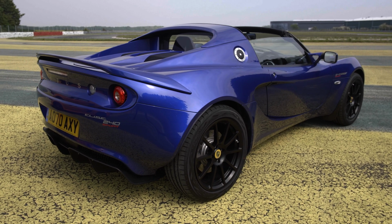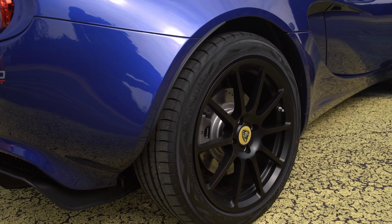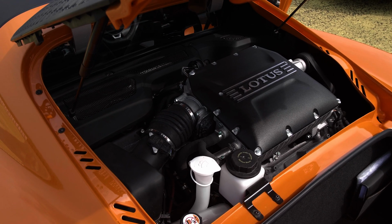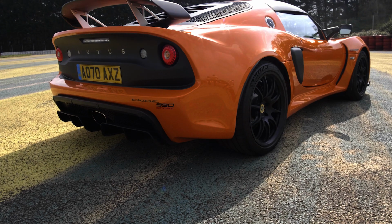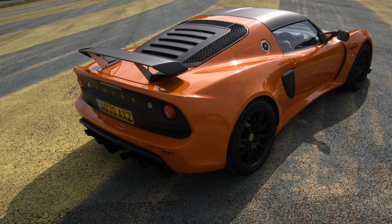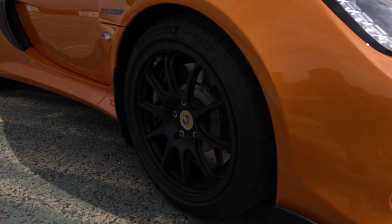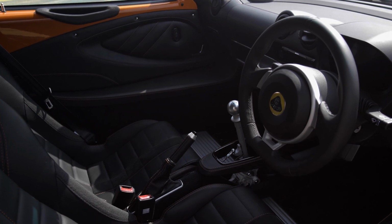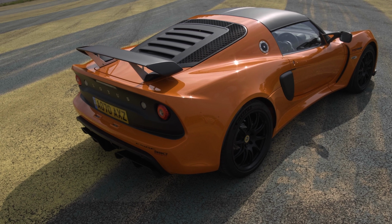That familiar 1.8 litre Toyota supercharged engine propels the car from 0 to 60 in over 4 seconds, and the top speed is 147 miles per hour. The Exige Sport 390. Its 3.5 litre supercharged V6 produces more than its name suggests at 397 horsepower. Let's call it 400. Unlike the hardcore Exiges, this doesn't run the semi-slick, track-prepped Michelin Pilot Sport Cup 2s. In favour, it has a much more road-usable Pilot Sport 4S. Like the Elise, it also gets a new instrument cluster, and you can choose some fancier paint colour choices. Anyway, let's see what these two are like when being thrashed.